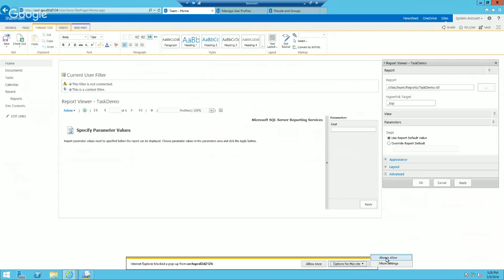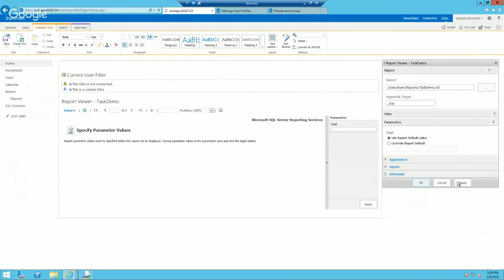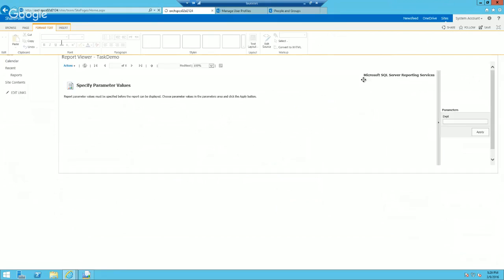Oh, allow pop-ups. And go. Okay, look at that. Current user department, filtered parameter department, finish. And I think that's right. Oh, department cannot be null. Okay, let's see. So maybe I picked the wrong department value for the current user.